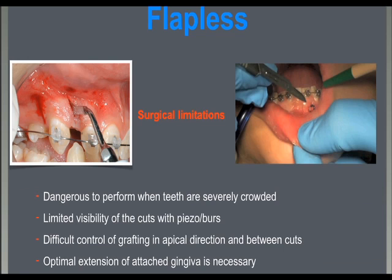We do believe, at least in our experience, that there are surgical limitations of this approach of piezoscission. It may be dangerous to perform when teeth are crowded. Open initial alignment may be necessary before surgery. There may be limited visibility during the use of the piezo blade. There is limited control of grafting in the apicocoronal direction, and there is also a need for optimal extension of the attached gingiva.